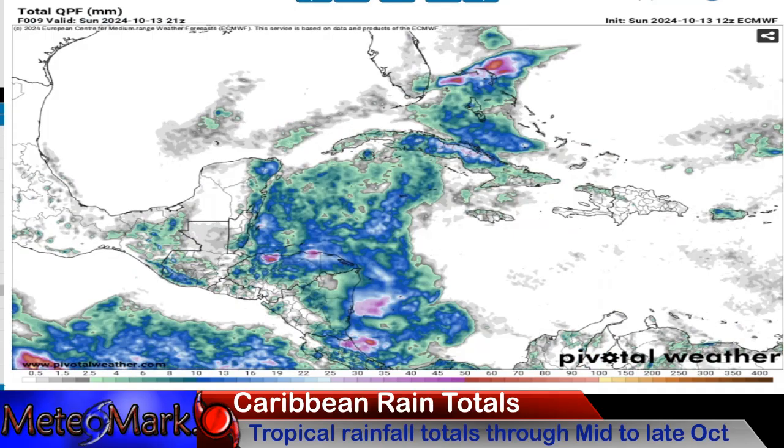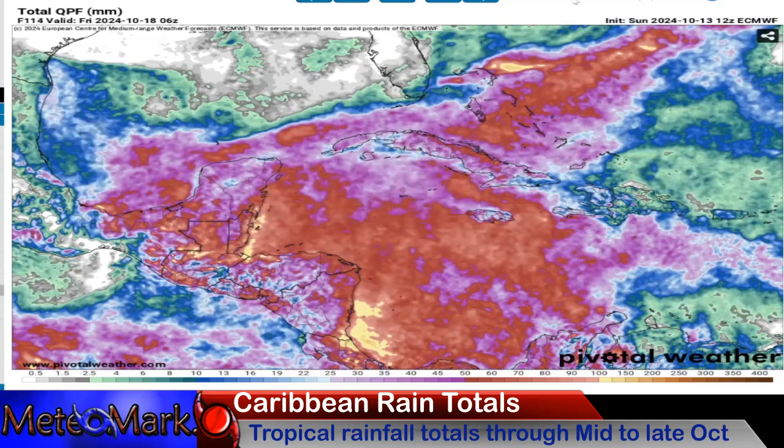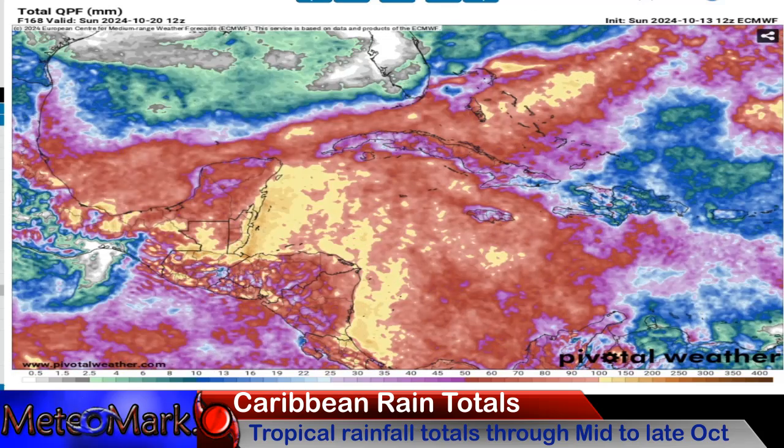And heading into the Caribbean here, rainfall amounts, Central America, the Caribbean islands. As we head throughout the week, we really start to see our system bubble up a lot of moisture. Whatever happens with this system, it doesn't matter whether it develops or not, we're going to see a lot of rainfall out of this. Even Jamaica and the Cayman Islands, you could see upwards of 60 to as much as 100 millimeters, getting up towards 2.5 to as much as 4 inches.